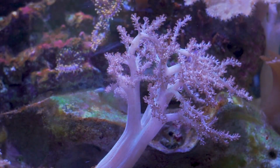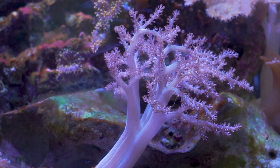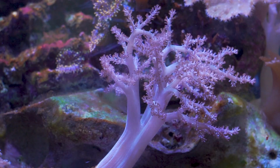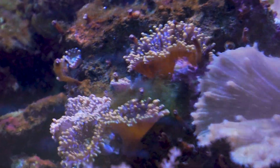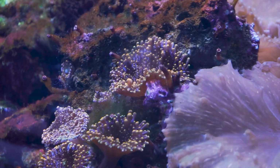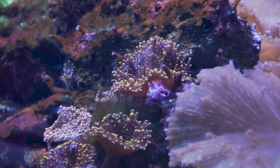I also have a pretty large Kenya tree, bright pink, absolutely love it. It's holding on to a piece of live rock that I buried below the sand, so it gives it that really nice look of it coming straight out of the sand. Above that is going to be some orange Rhodactis mushrooms. These are Yumas, so they get huge and they spread relatively fast. I've had them for a while. I used to frag them constantly and sell them at my local fish store.